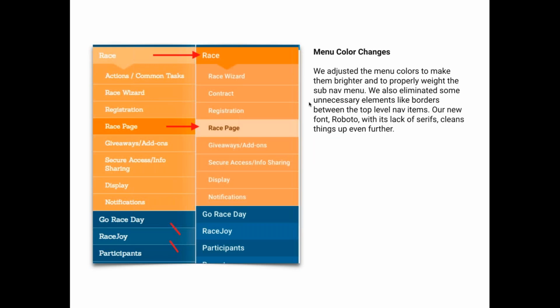So we did some subtle updates to the color of the menu. We just wanted to make sure things were properly weighted and were easy to read. A prime example is race at the top. Previously, when we had the white on top of that light orange color, it's kind of hard to read. You can see it's much more legible on the right.